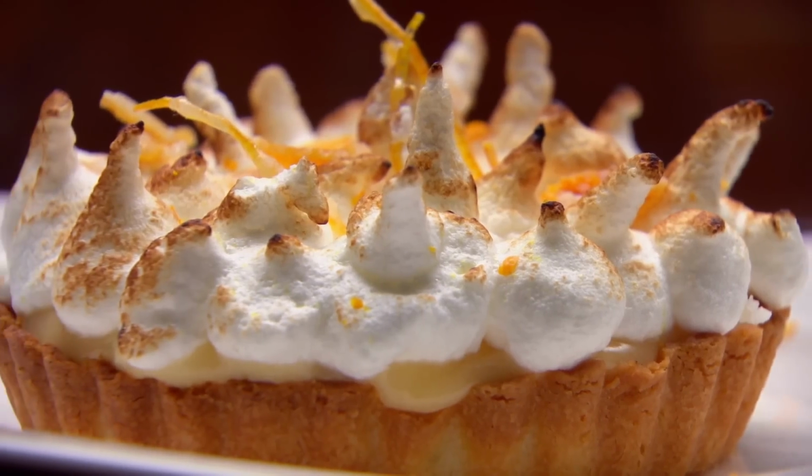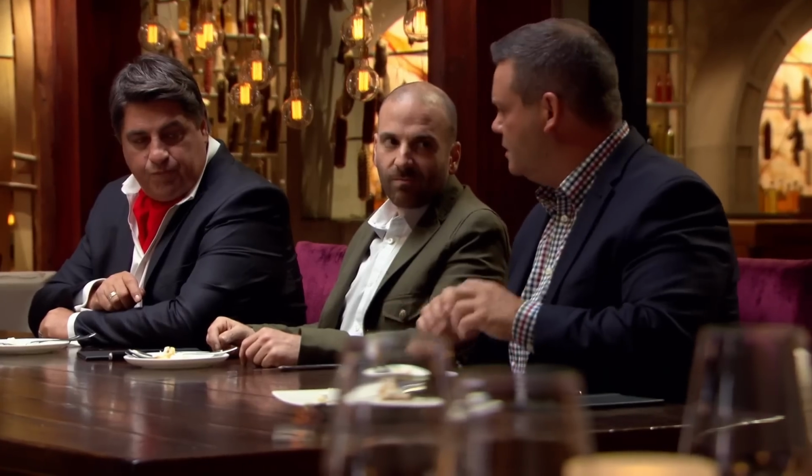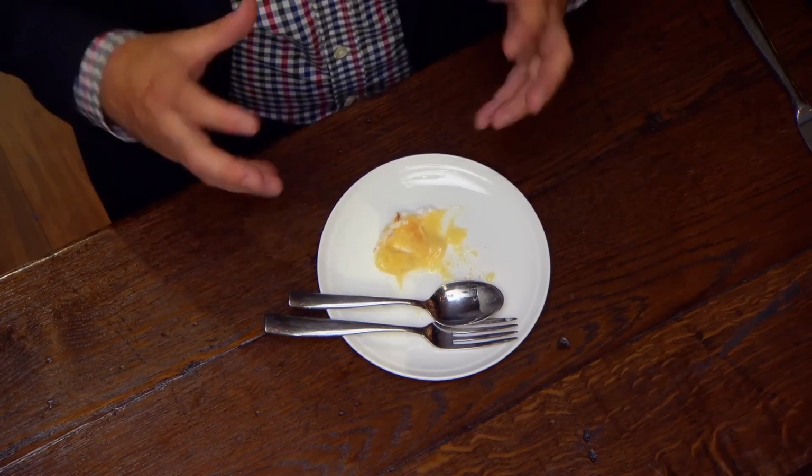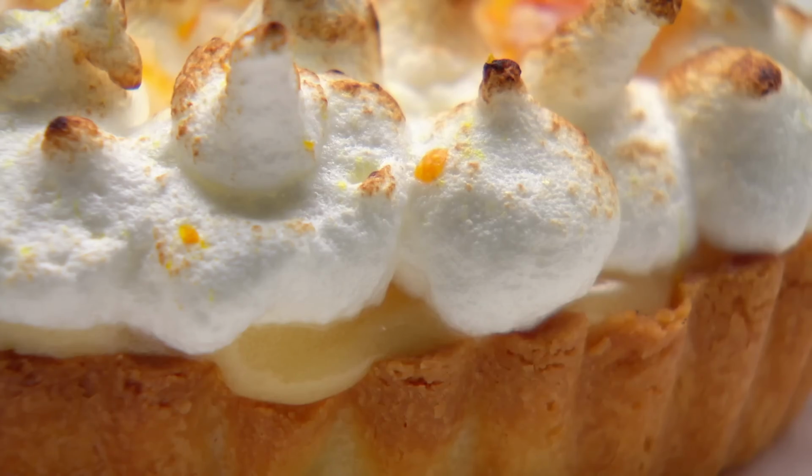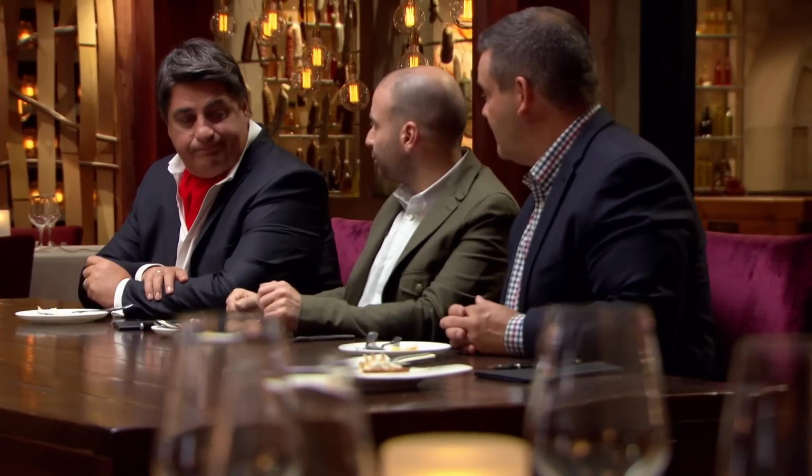I love the curd. It's really beautiful. It's really smooth. It's got the right acidity. It's not too sweet, but it is runny, like too runny, because what it's doing is compromising that pastry. Yeah, that pastry's awesome. Let down some meringue. Shall we score? Yeah.